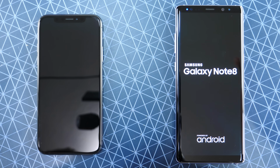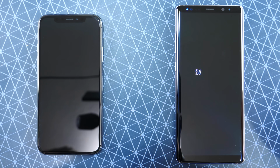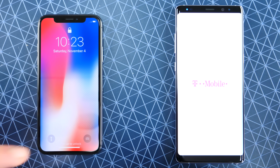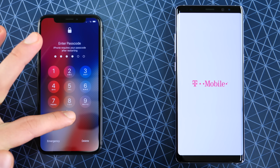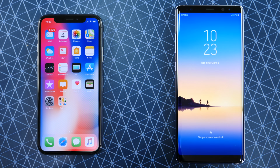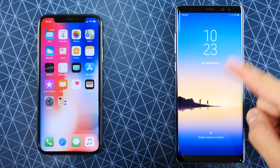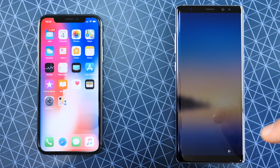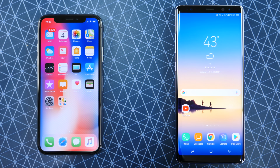But anyways, the Galaxy Note 8 is on Android 7.1.1, not quite Android 8.0, but getting there, and the iPhone is on iOS 11.1, as you can tell with the flashing. Anyways, it is already on and ready to go, while the Galaxy Note 8 is still loading the T-Mobile splash screen, but otherwise, there it is, ready to go as well. I love that they have the same unlock animation. You have to slide up on both, so pretty cool.